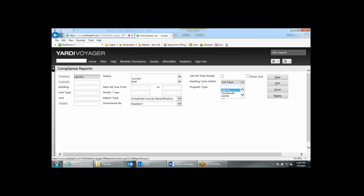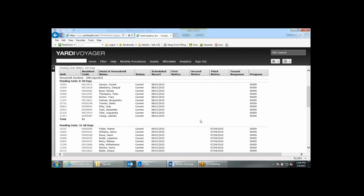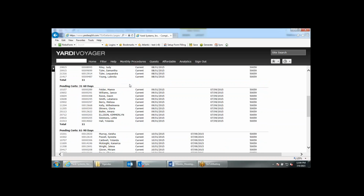So if I go to my monthly procedures, and in my reports column, there's a compliance reports link that I can click on. And in my report type drop-down menu, I want to select scheduled annual recertifications. I'm going to summarize this by my residents. I am going to say all pending certs due within the next 120 days. And my program type for this property is 50059. So then at that point, I can click display and see all of the notices that have been sent out that are due. So here are my 7-9 annual recertifications that are due to be sent.